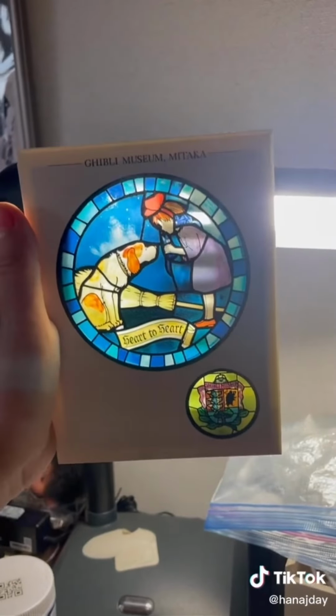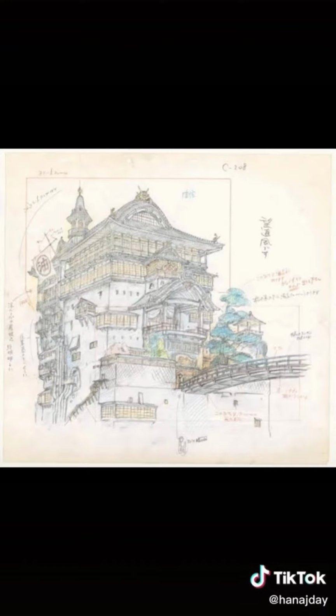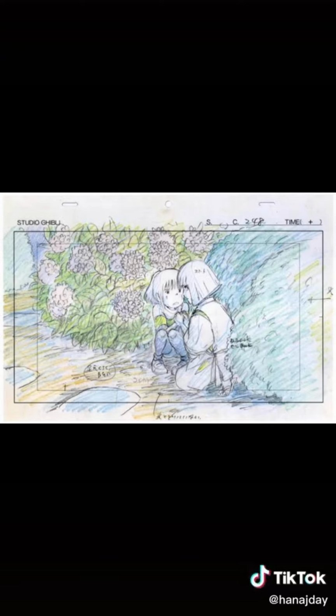It was very beautiful. So the museum has access to all of Miyazaki's preliminary drawings and sketches, and they really show you where the ideas come from, like the art process start to finish. It really made me appreciate how much work goes in and appreciate his genius. And also made me super nostalgic and kind of emotional, because I've watched these movies since I was a kid, and the art is just so, so beautiful.